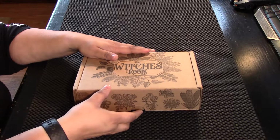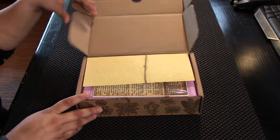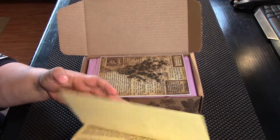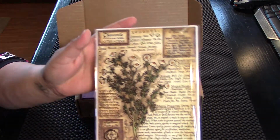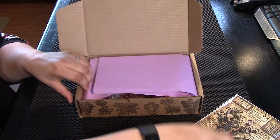March 2020. I got it a few days ago, but I've been really busy with work. So today's my day off, and I'm gonna check it out. It's the Queen of Compassion. Ooh, beautiful chamomile. Beautiful artwork as always.